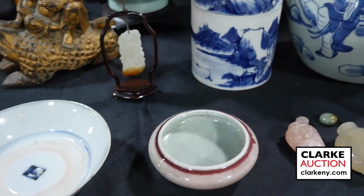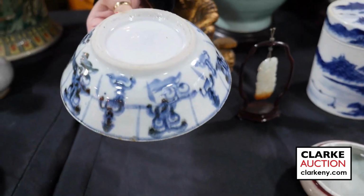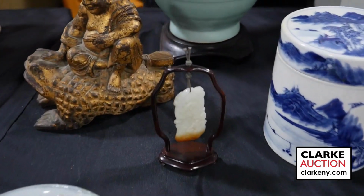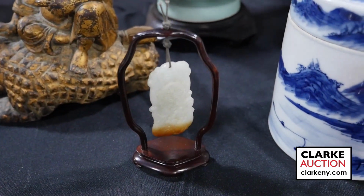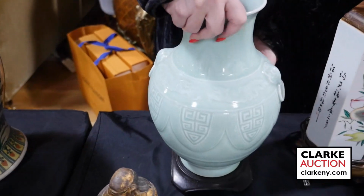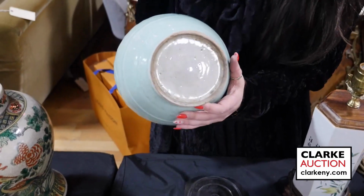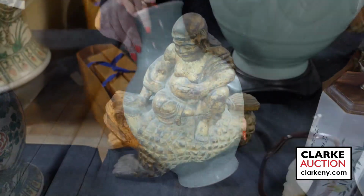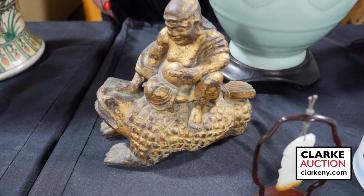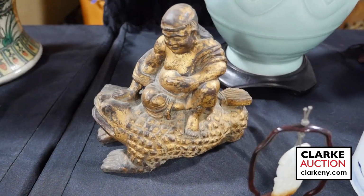We have this blue and white bowl, so you can see the interior here. And then there's this kind of floral decoration to the exterior. We have a carved jade plaque on stand with a russet skin. Here we have a large incised celadon vase. Just spin it here so you can see the nice handles, and then the underside. So we have this wonderful carved and gilt decorated figure on a 3-footed toad, which is quite nice. I believe this brings good luck and wealth.